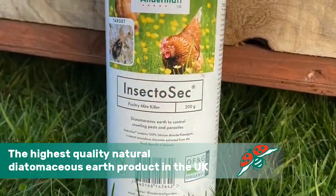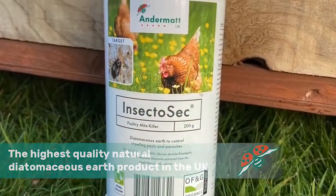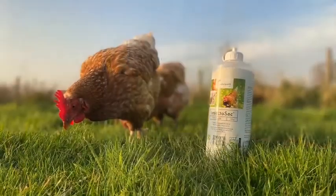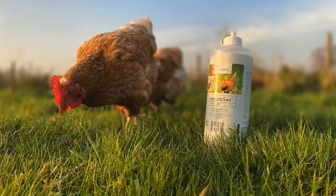Do not inhale the product, keep out of reach of children, and do not get in the eyes, on skin or on clothing. For more information, please see the product label.